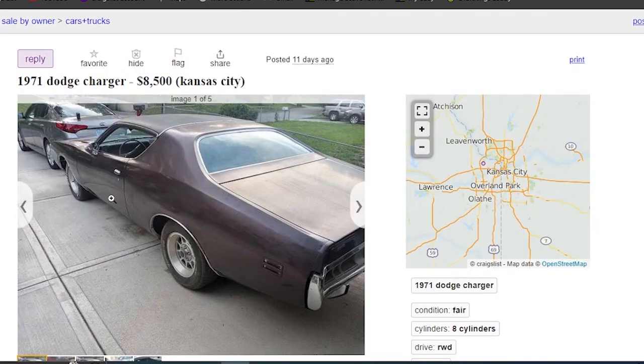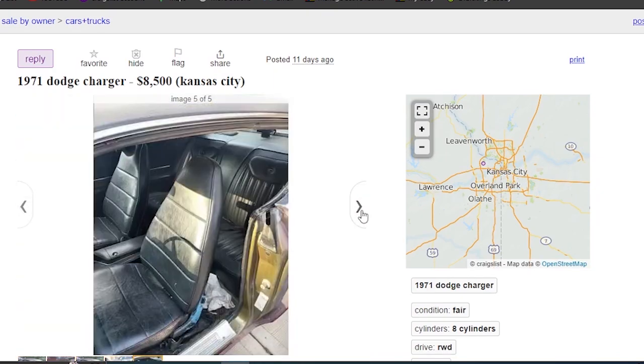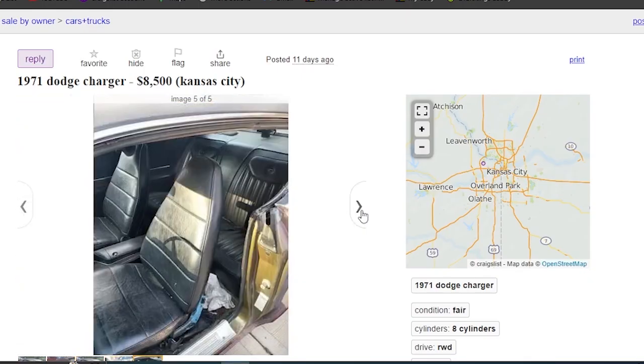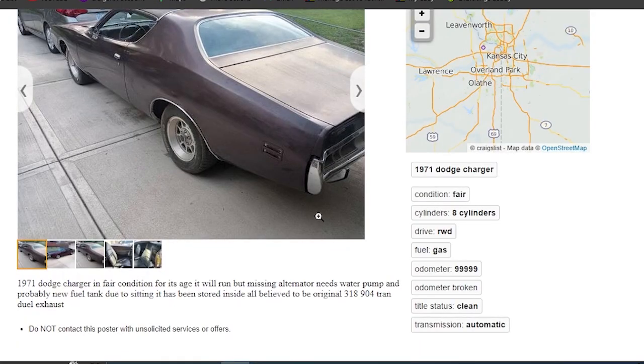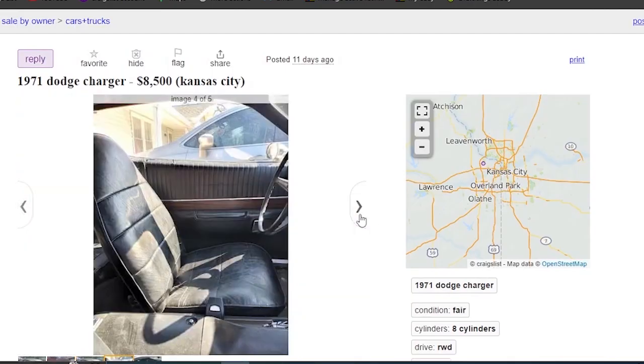Craigslist, Kansas City, 1971 Dodge Charger, $8,500, 11 days ago on this one. And by God, it looks like you could drive this one. So, I mean, you could go buy the one that we just seen, the 70, or go buy this 71 and drive it home. 71 Dodge Charger, fair condition for its age. It will run, missing alternator, needs a water pump. Probably a fuel tank due to sitting. So there you go. It doesn't run and drive.